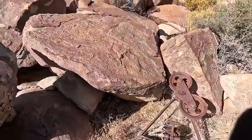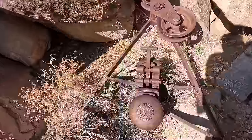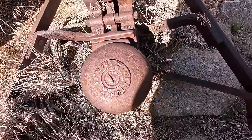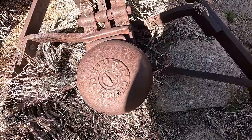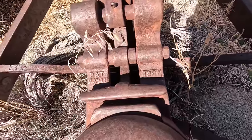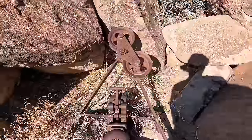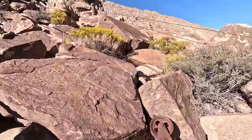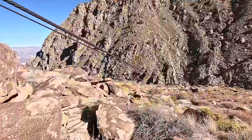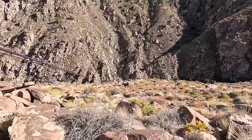Alright guys, so right below this second tram tower, we got this ore bucket hanger, and it's actually got a manufacturer's name right here. That says Trenton Iron Company, and it's got a year of 1894. We actually got a patent date right here of May 18th, 1897. And it's still got both of those two pulley wheels. Johnny's investigating where the bucket went, but yeah, the next one's down there. And I'm sure there's just way more stuff we'll come across very soon.